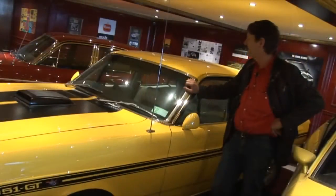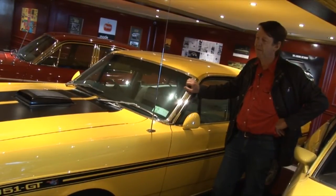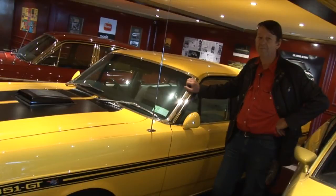So basically that's it. Great car to drive. And it's the second last one made by serial number. So yeah, it's a great thing. Great thing to have, great thing to drive. GT Falcon.